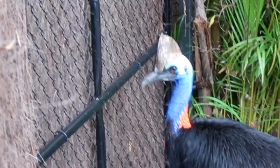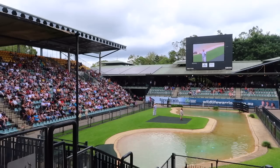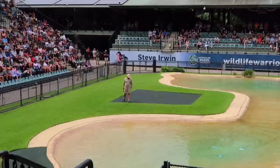It is time for the crocodile show. Pretty famous here at Australia Zoo. I'm gonna count down from 3 to 1. When I get down to 1, everyone on my side of the Crocoseum, I want you to throw your thumbs up in the air and yell out "Crikey" at the top of your lungs. The Australia Zoo Croc team!